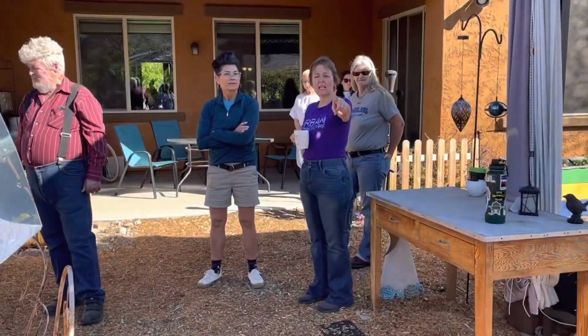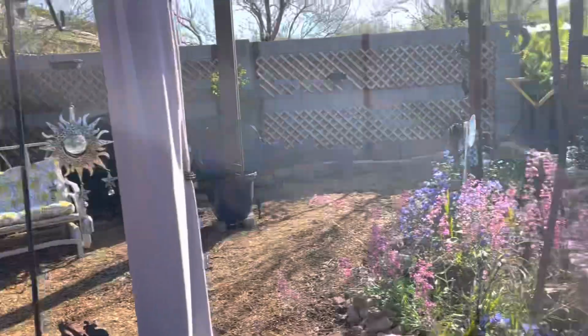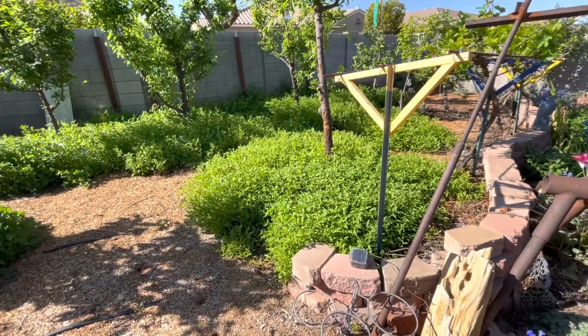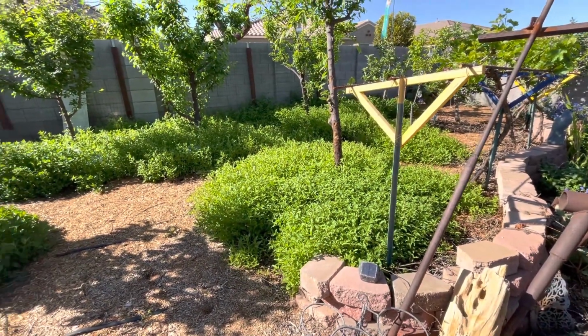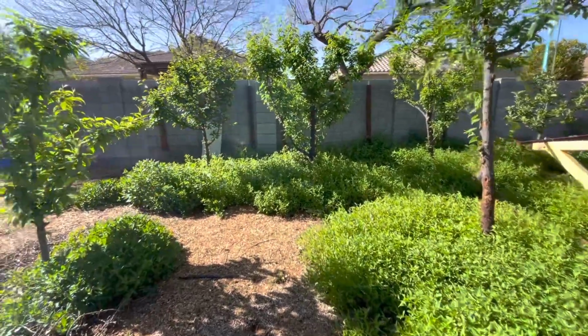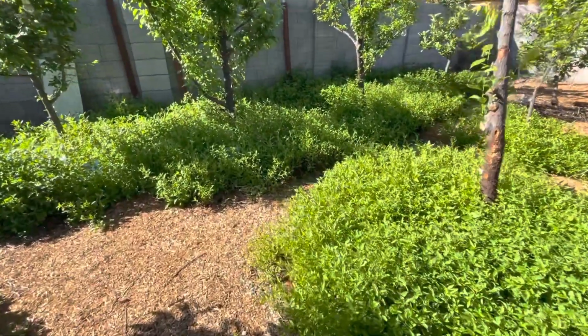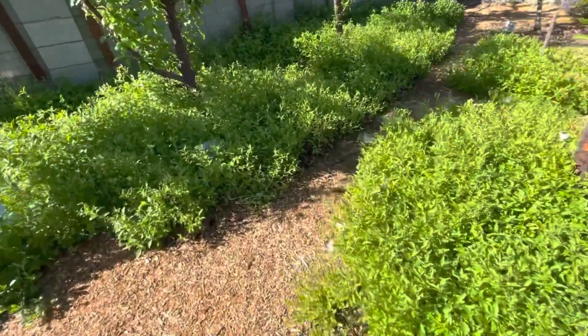Okay. So all this green under the trees is a Mexican primrose. Yep. And by the time you guys come next time, it'll all be pink. I planted about a teaspoon of seeds. 4 teaspoons of seeds.